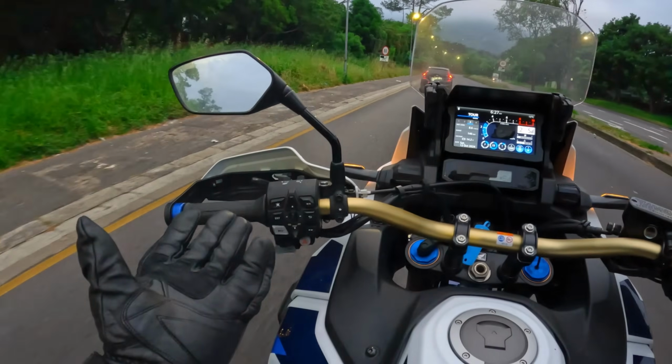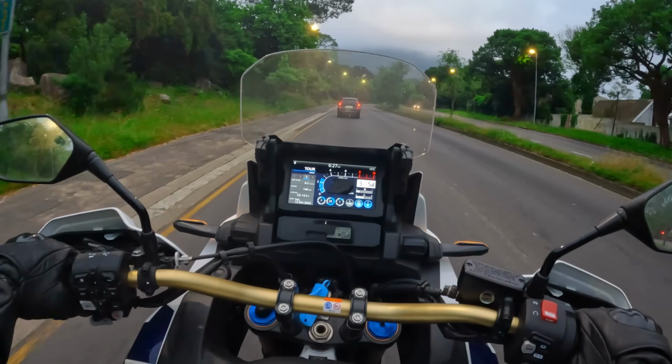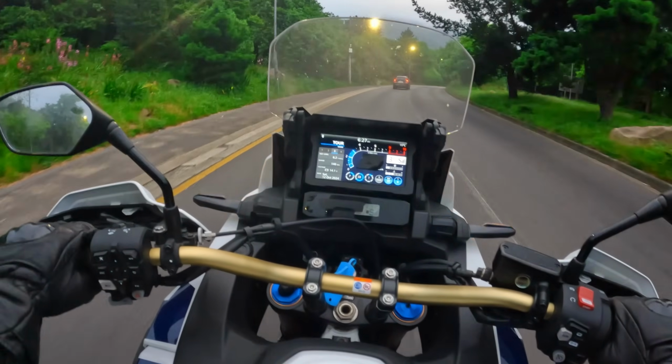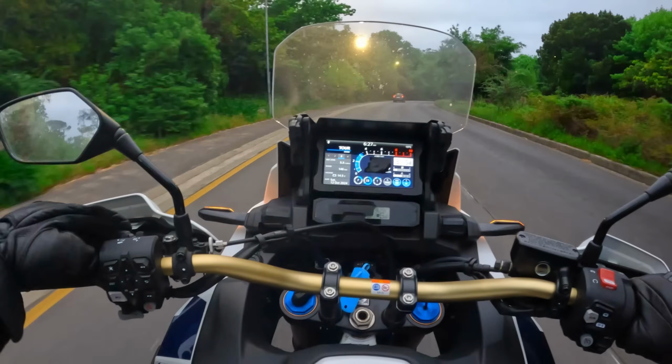All you do is you look over here. The switch pad looks complicated, I swear it's not. I love this. I can literally point to it and the bike will just change gears. I don't need to go clutch or anything. And you see I'm currently in tour mode and I'm utilizing all the power.